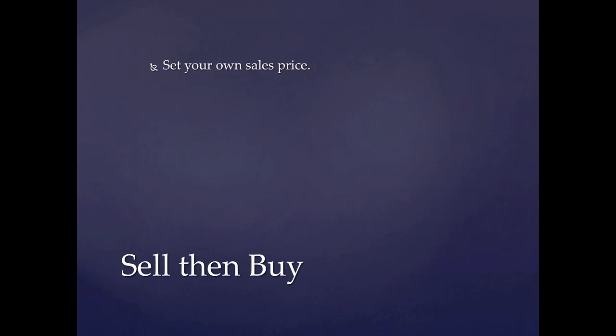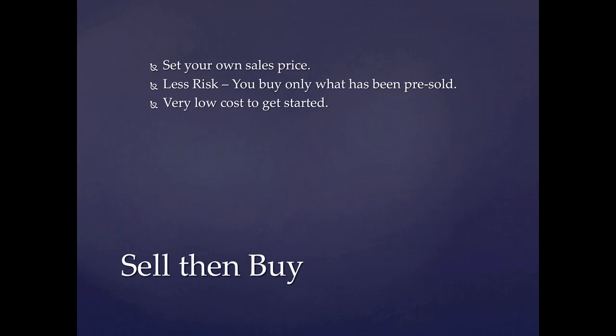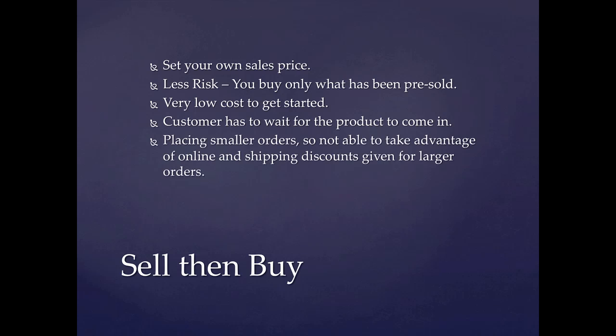With the sell then buy, or the pre-selling, you're always setting your own price, and there's less risk because you're not having to buy anything up front. The customer is giving you money that you're then able to take and purchase the product with. It also has a very low cost to getting started because of that. The only downside is that customers have to wait for the product to come in before you give it to them. So you have to order it, and then when it comes in, you distribute it to them. So there's a little bit more time in taking care of that.